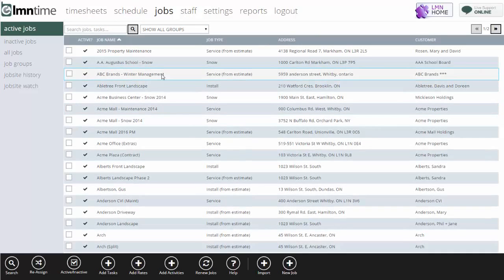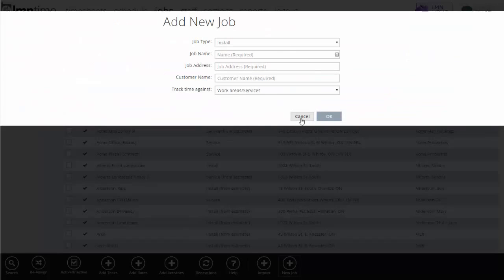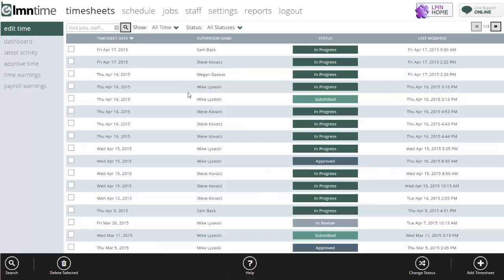Once I've got the job tracked, my crews in the field are ready to clock into the job. So using any smartphone, crews could go to the timesheet section. Now they won't see as much information as we're seeing here on the screen. This is for you, the administrator. Crews can basically do two things: configure the people in their crew that day and add timesheets.